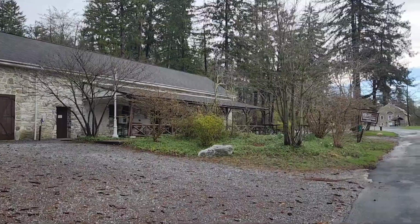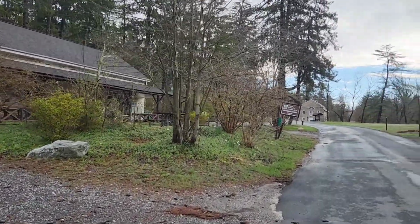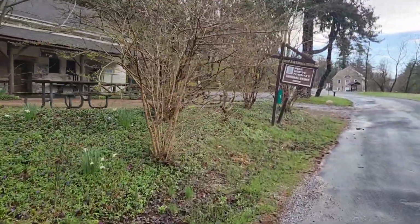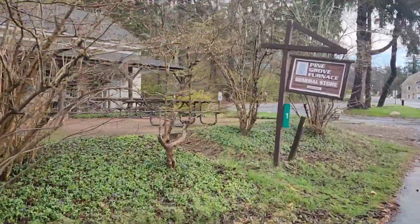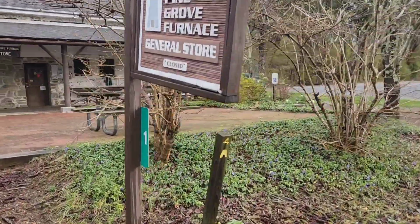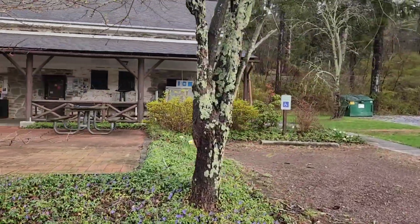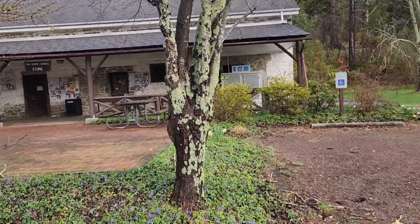Here is the general store. It's not open yet, at the Pine Grove Furnace. And this is the site of the half-gallon challenge. So if you can get a half-gallon of ice cream and eat it all in a certain amount of time, you can get a little wooden spoon, and I think you get the half-gallon free. A long-held tradition on the AT.